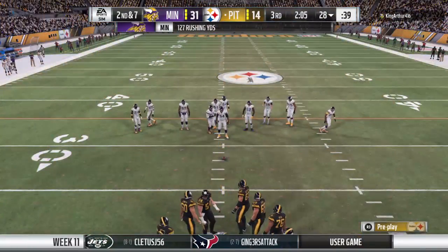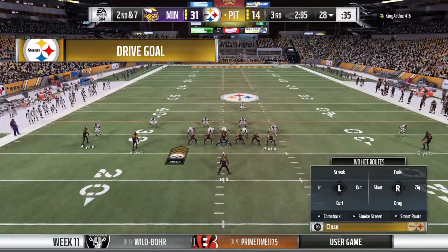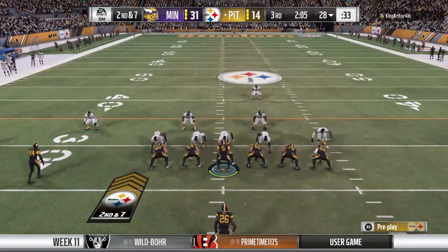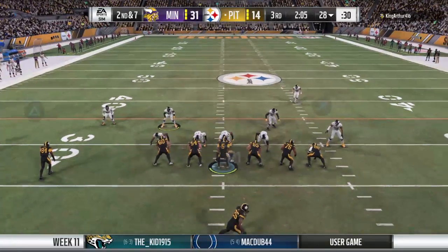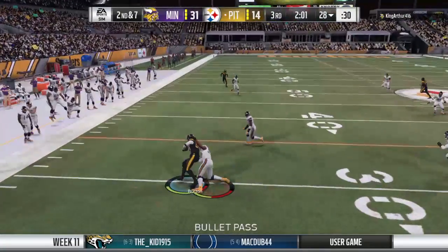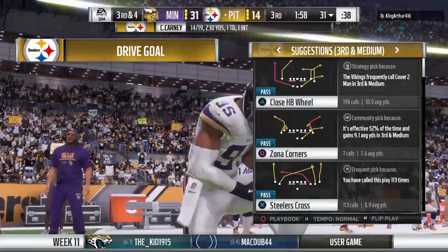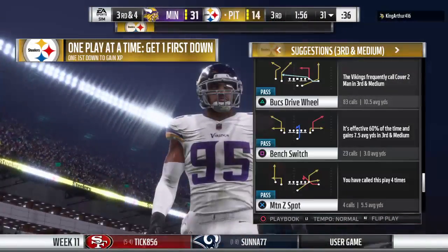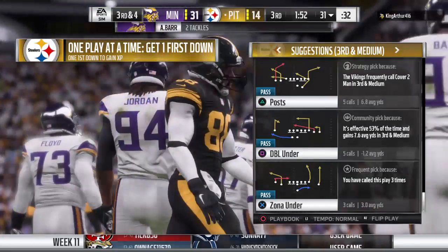Can they get better play from their defense while they continue to score on offense? Now it's 2nd and 7. They're going to look to throw. Looking left side, and he's got a man. That's Burton. And they'll take him down at the 31-yard line. Only 3 yards on the catch. It's 3rd down.